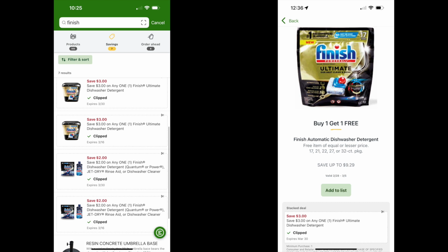So each pack is $4.65. On the Publix app, there are $3 coupons. Now, I have 2 $3 coupons, so I could pick up more than 1 pack if I wanted to. But with that $3 coupon, it's going to make each pack $1.65, which is a really good deal on a big pack of dishwashing detergent.